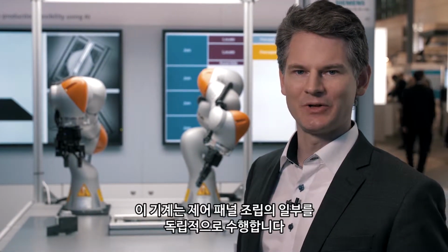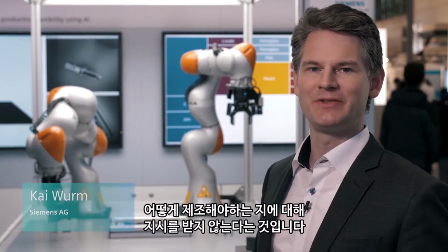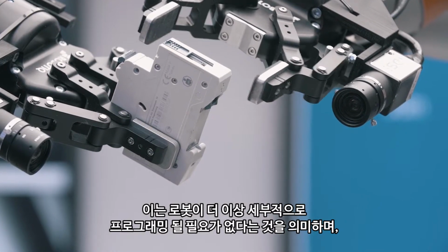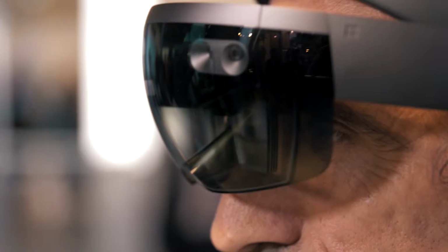This machine independently performs part of the control panel assembly. The interesting thing is that the machine only gets the instruction what is to be manufactured and no longer how it is to be manufactured. This means robots no longer need to be programmed in detail. Moreover, the robot's wrists are equipped with cameras to locate the parts around them and monitor their surroundings.